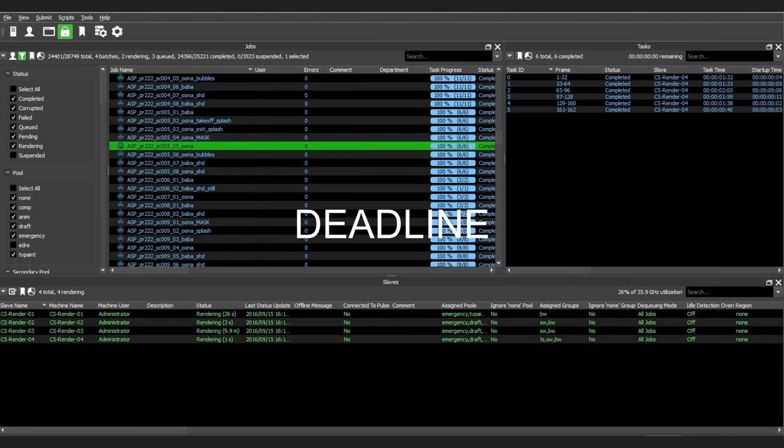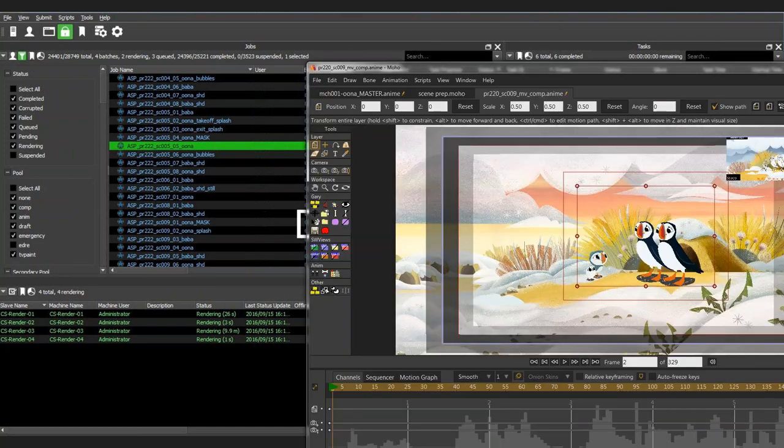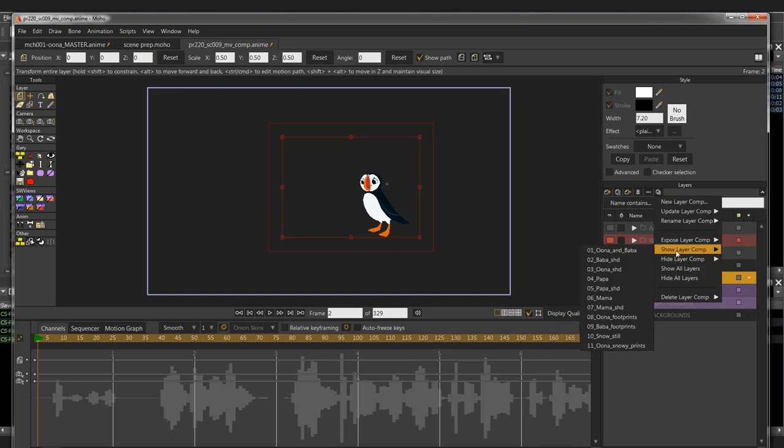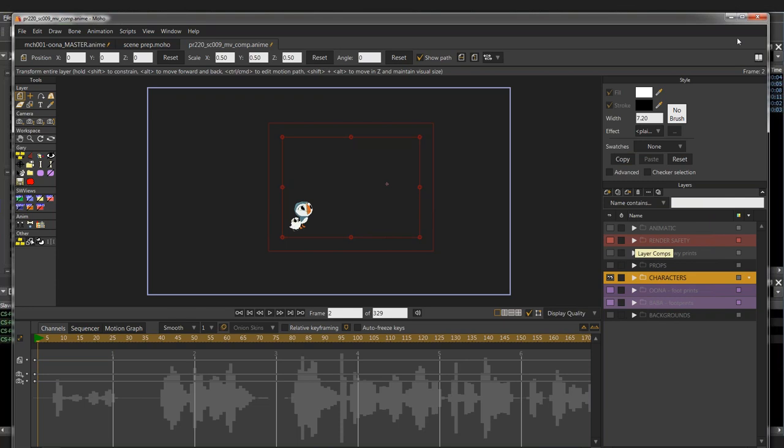All our Shotgun animation renders would be QuickTimes, and all the character renders would be PNGs from the composite team. The composite team learned Moho and how to use it and make changes and fixes themselves, and they would use the layer comp feature. So in this particular scene, we can expose just the different layer comps that were rendered out for each individual thing for the composite team to put back together into After Effects.